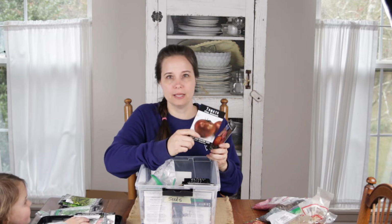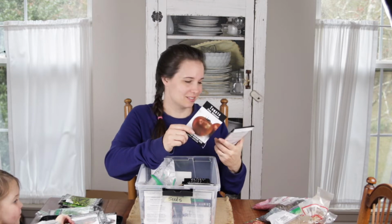Paul Robinson. This one had really, really good reviews, so I am hopeful about it. It's a smaller tomato, I think. 7 to 8 ounces, so not a huge tomato.